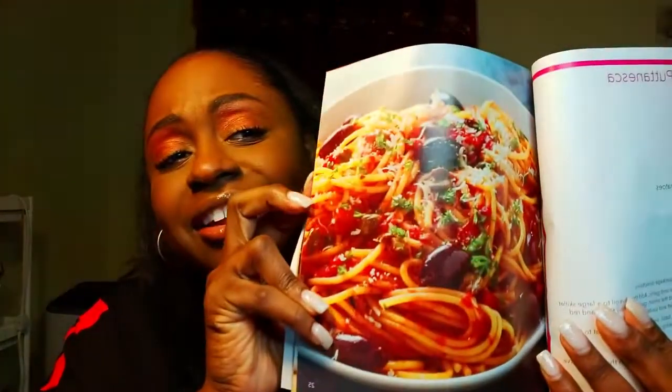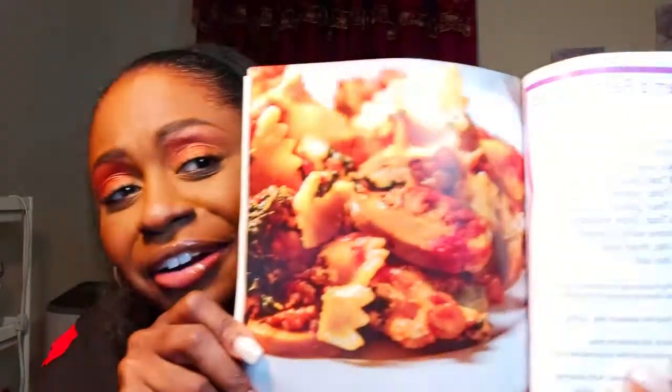And this is a book for a dollar with good recipes in it. All right, so I picked those up. So those are the three magazines and one little book that I picked up.